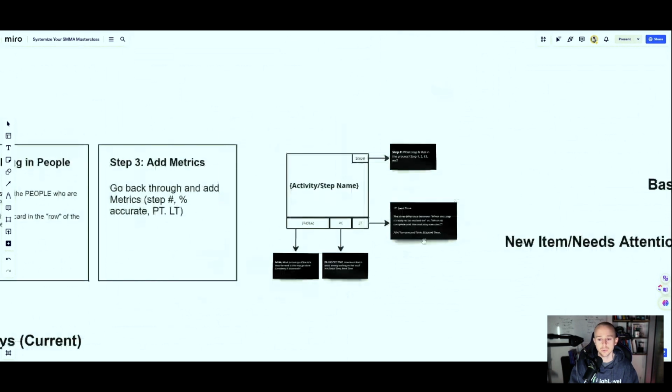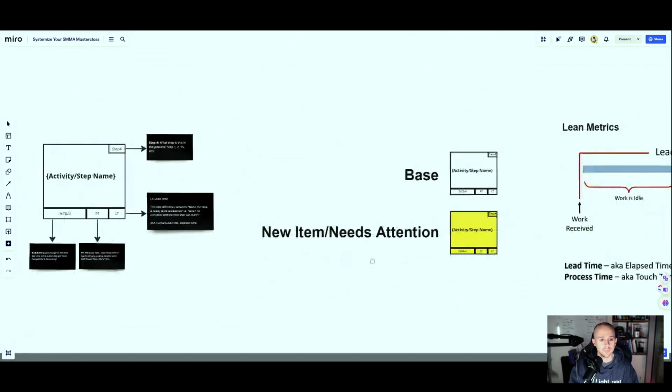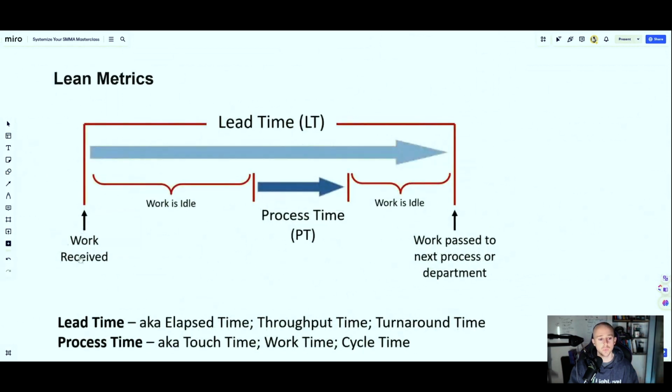And to give you a better visualization of what this would actually look like, here is this graph. Okay. Now, the lead time, once again, starts when the work is received. So whatever process you might say, onboarding as an example here, the work is received. And then by the end, the work is passed to the next process or the next department. So this might be how you pass onboarding into your fulfillment team. And we'll touch on a little bit of that today. Okay. Now, the lead time includes the idle time, the time between when the work is received and when the process time actually starts, and then any lag or idle time after the process time ends until the work is passed to the next step. Okay. Now, that process time, once again, is going to be that touch time when your team is physically working on the project or on a specific piece of that process.